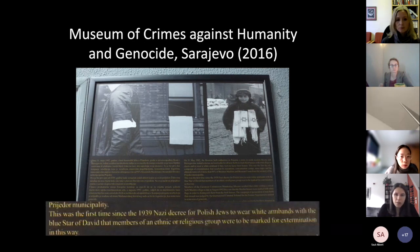This was the first time since the 1939 Nazi decree for Polish Jews to wear white armbands with the blue Star of David, that members of an ethnic or religious group were to be marked for their ethnicity in this way.